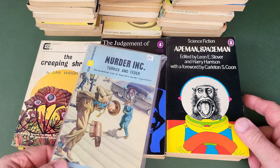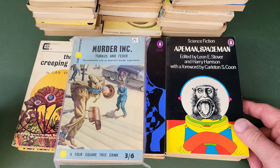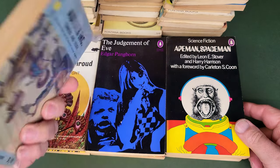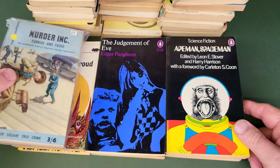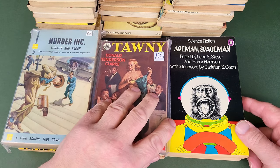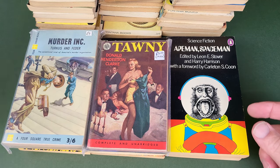This was good. I was really pleased to get this. This is Four Square number 8. Look at that. So I think I need one or two from the first 10 now. Murder, Inc., a Four Square True Crime. Never come across that one before, so I was really pleased to get that. That was quite a nice Avon, 1950, for £3.50, which was good.